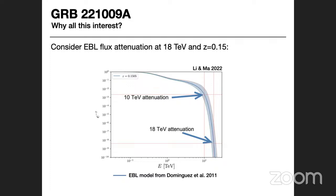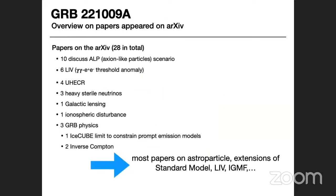Okay, so if you change a little bit the energy, you see that the attenuation factor changes by several orders of magnitude. The point is that we are after this cutoff. So what we predict for the attenuation strongly depends on the energy of the photon and also on the error on the EBL model. So you see that there is a huge uncertainty on the expected attenuation. But in any case, the attenuation, also in the best case, is very, very strong. So people started to say that it was impossible to detect this photon from a gamma ray burst at redshift 0.15. And so I counted so far 28 papers on the arXiv posted in one month.